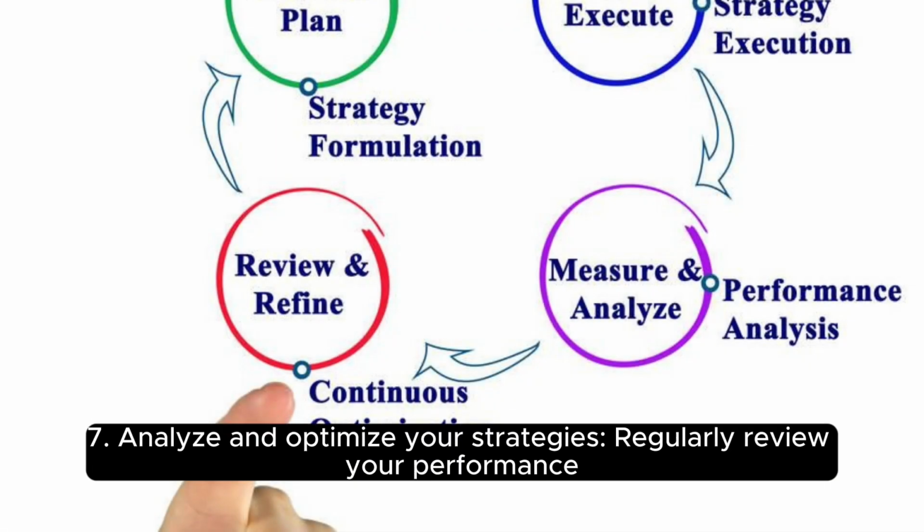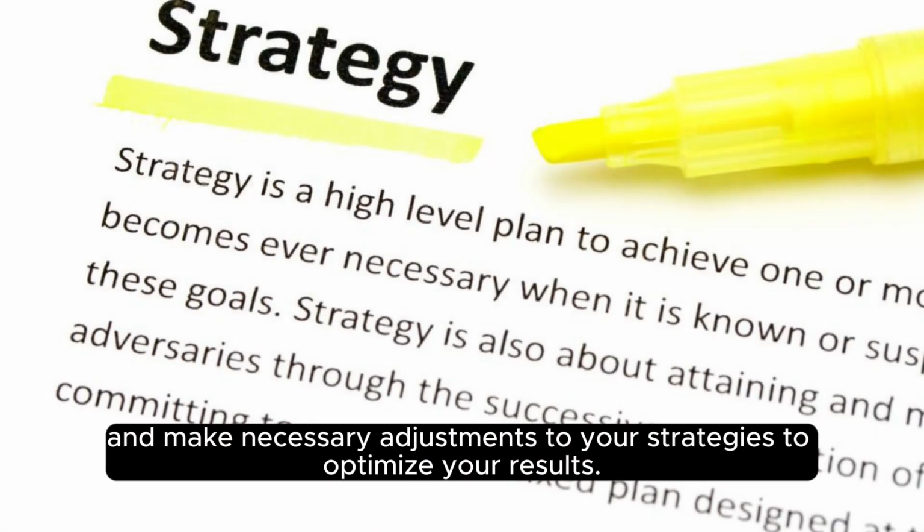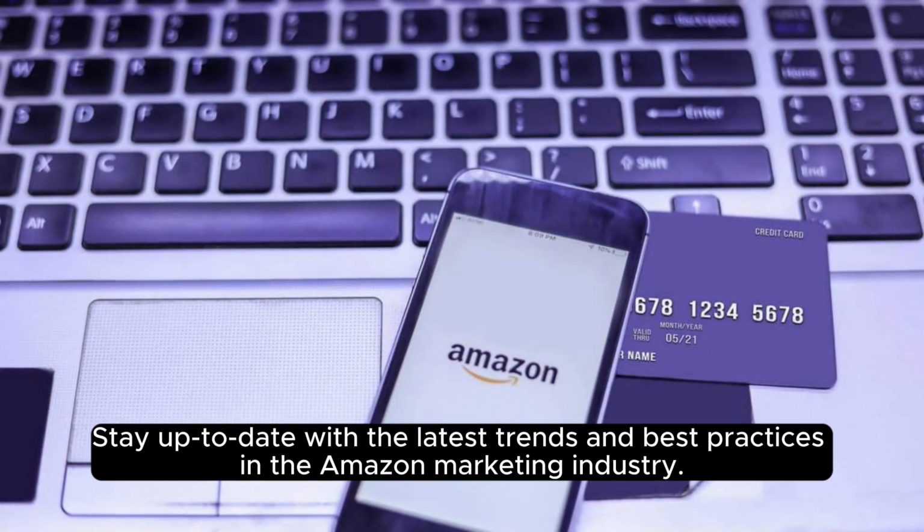7. Analyze and optimize your strategies. Regularly review your performance and make necessary adjustments to your strategies to optimize your results. Stay up to date with the latest trends and best practices in the Amazon marketing industry.